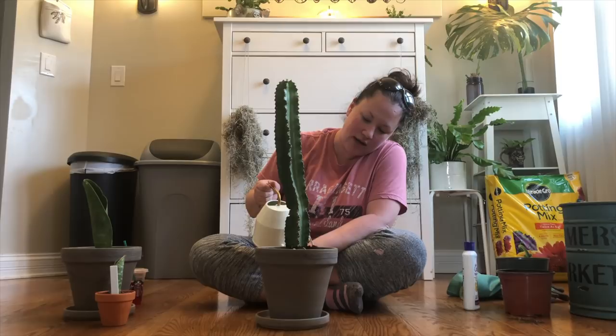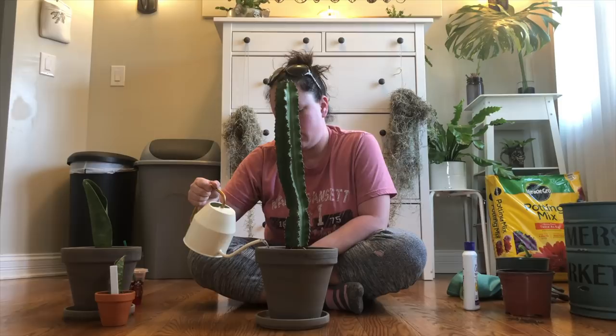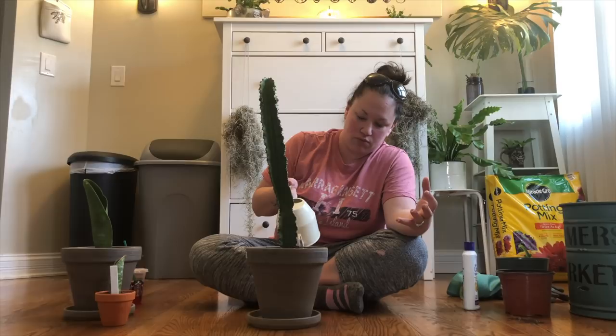I always use terracotta for succulents and cactus. It's just easier to keep them alive. You don't have to worry about the roots staying too wet for too long, because the terracotta is so porous that it just draws water away from the roots and it provides extra oxygen. All right.